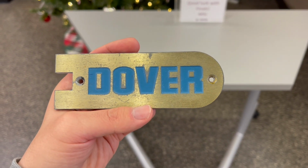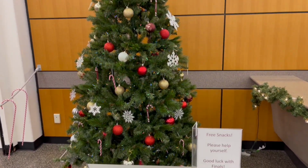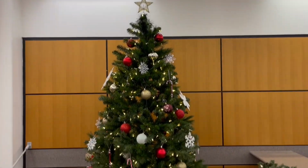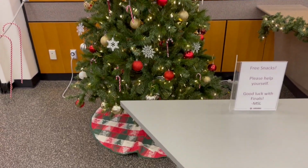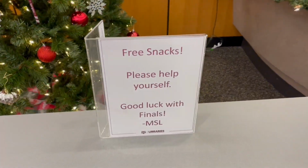Alright guys, we are back at the VetMed Science Library, starting off with a beautiful view of this Christmas tree right here. Looks like A&M is decorated for Christmas.